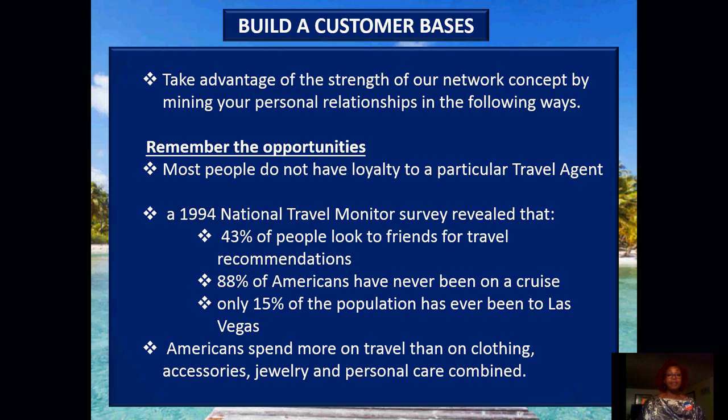Take advantage of the strength of our network concept by mining your personal relationships in the following ways. Remember the opportunities. Most people do not have a loyalty to a travel agent, guys. A study in 1994 by the National Travel Monitor Survey revealed that 43% of people looked to friends for travel recommendations. 88% of Americans have never been on a cruise. And 15% of the population has never even been to Las Vegas, guys.